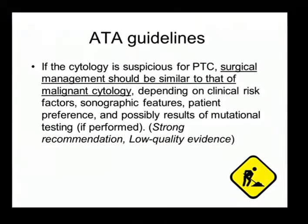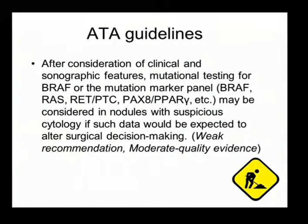Patient preference. So obviously, all the alternative strategies you're hearing today come with a relative set of risks and benefits, which in the end must be resolved by the patient with our counsel. And then possibly the results of mutational testing. So this is a strong recommendation, but indeed with low quality evidence to date.